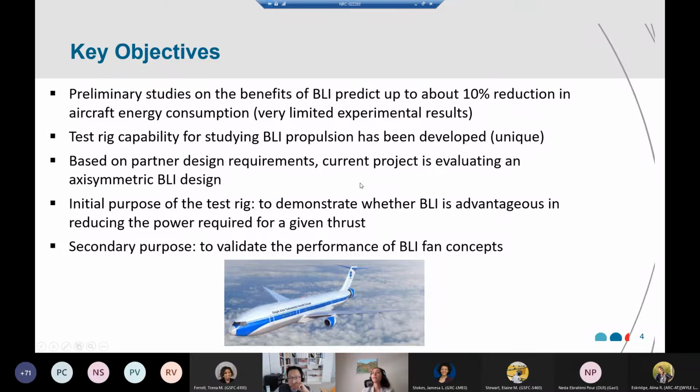There are several architectures for BLI design, but in current projects, based on our partner design requirements, we are evaluating an axisymmetric or aft-mounted BLI design, similar to the one shown in this picture. The initial purpose of the test rig is to demonstrate whether, in fact, BLI is advantageous in reducing the power required for a given thrust, and this is achieved by creating minimal boundary layer and thickening the boundary layer in front of the fan and comparing the required power for a specific thrust.